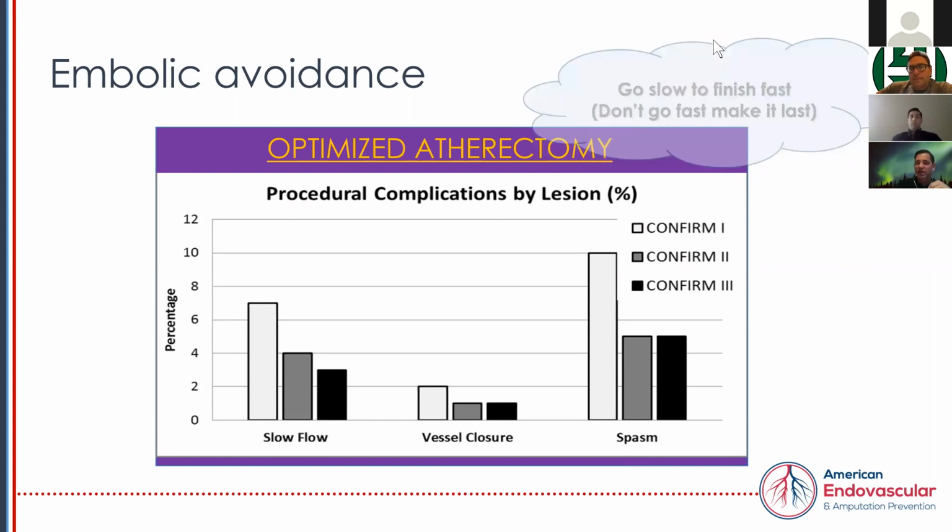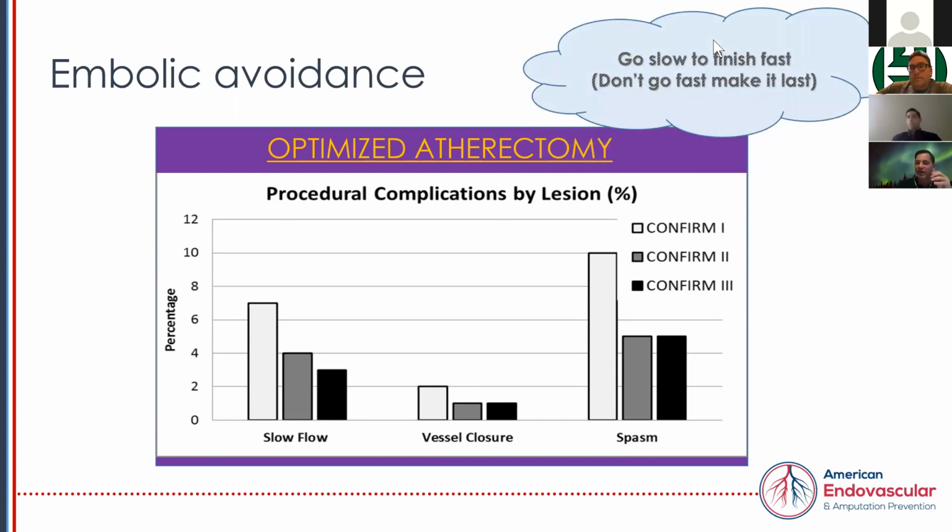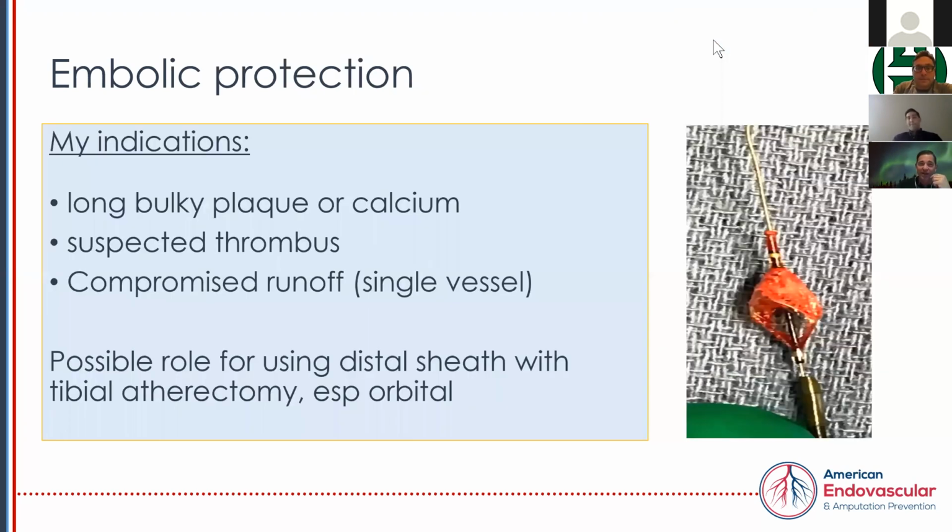But I think the motto is sort of go slow to finish fast, or if you want to think about long-term outcomes, don't go fast and make the result last. So we bear this in mind, and these are really very much in our head. And we work closely with the companies. Even sometimes the companies will sit there and say, whoa, slow down, take it easy a little bit. And we found that this too can prevent complications.